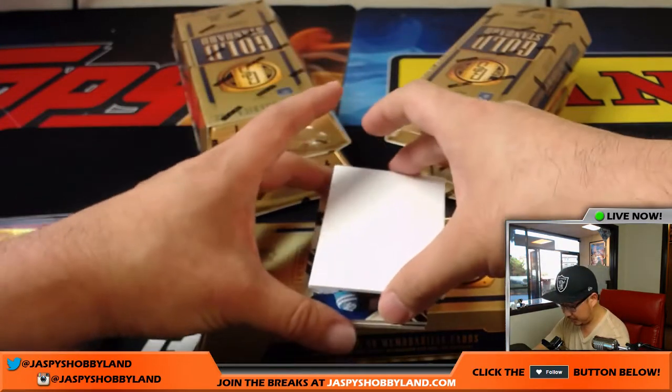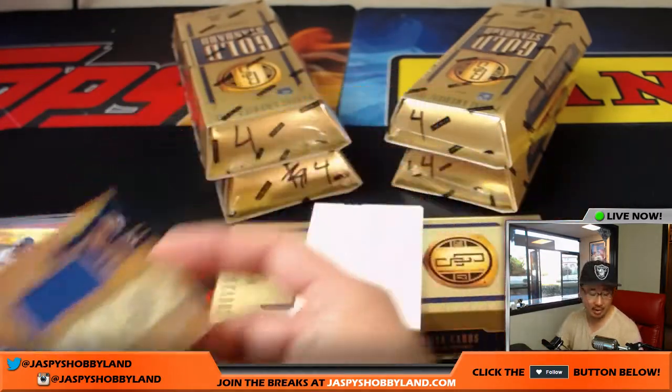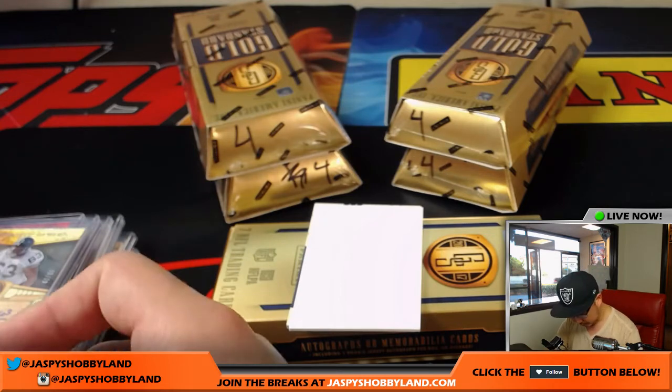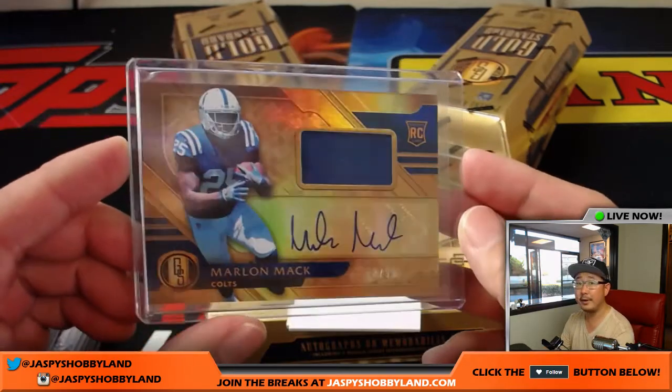Nice one. Couple more to go. Looks like a Colt. Marlon Mack, relic and autograph, 82 out of 99. That'll go to Adam Kaiser. There you go, Adam.